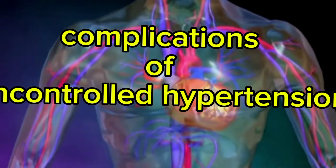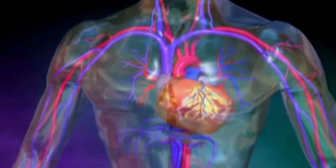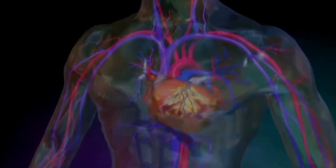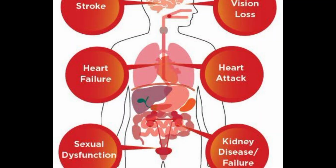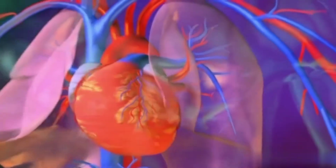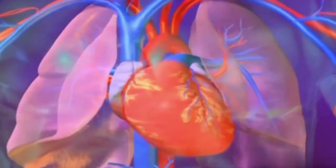Complications of uncontrolled hypertension. If untreated, hypertension can lead to serious complications: heart failure or heart attack, stroke or brain damage, kidney failure, vision loss or blindness, aneurysm, blood vessel rupture. Managing your blood pressure early can prevent these life-threatening problems.